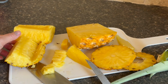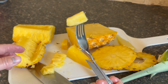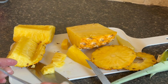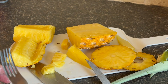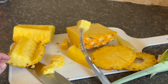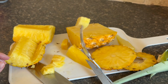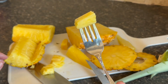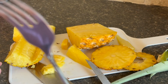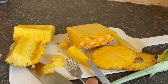Okay, get a fork, and let's taste test it. Oh my gosh. Oh my gosh, guys. I've had pineapple in the stores. I am not exaggerating. This is the best pineapple I've ever had in my life. Oh my gosh, this is so awesome. Guys, I gotta call my husband in here.